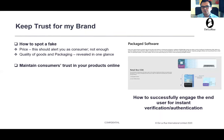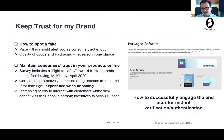How to spot a fake? Well, price, quality of goods and packaging when you are purchasing it in a traditional shop, but also when you're receiving it from the marketplace online. And there is a very important need, not from the brand, for you consumers, a flight to safety. They want to have the guarantee the product they are buying is genuine. And even more when they're unboxing the product. So the first time right experience is critical.